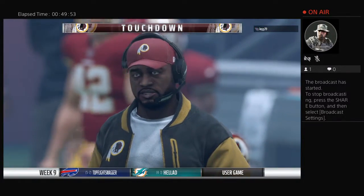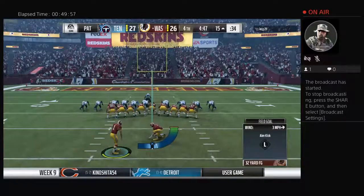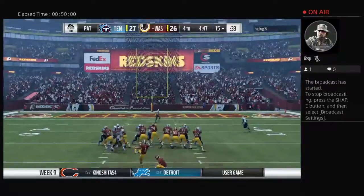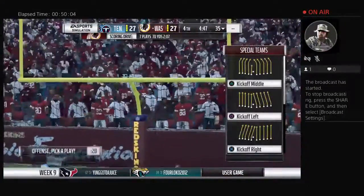Jamison Crowder. His second touchdown on the season. And the Redskins are an extra point away from tying this thing up. And we are tied here in the fourth quarter.